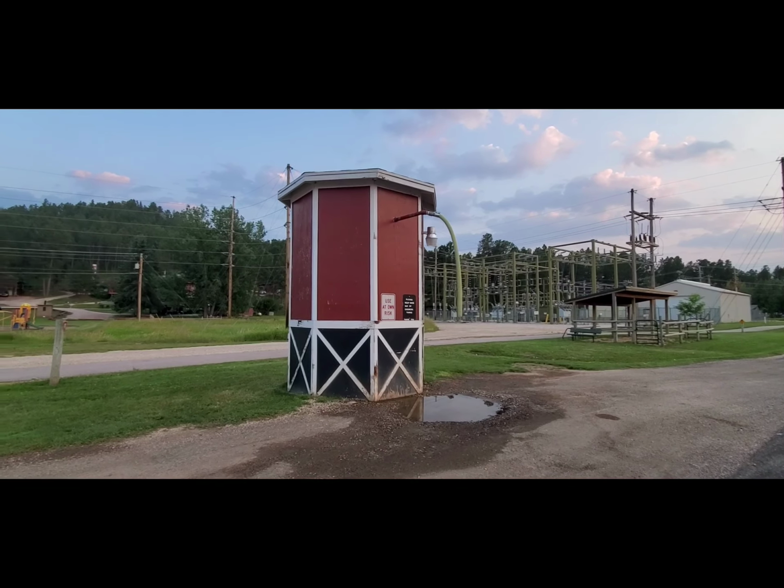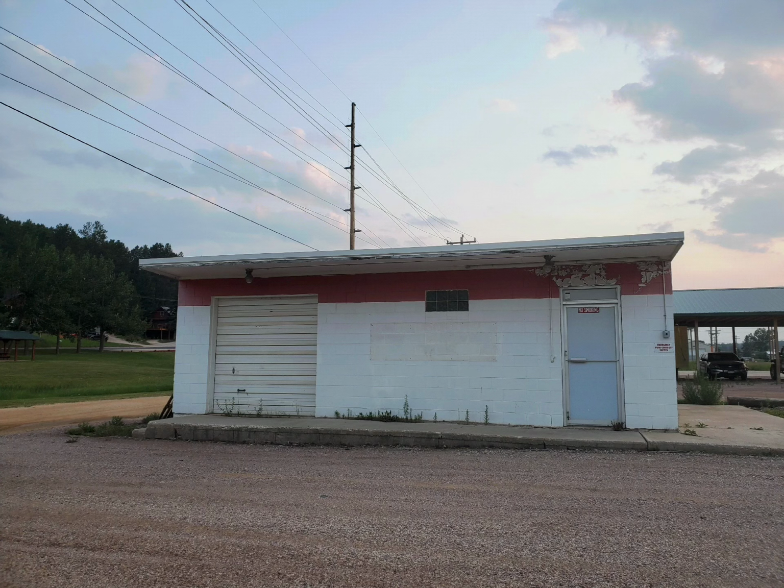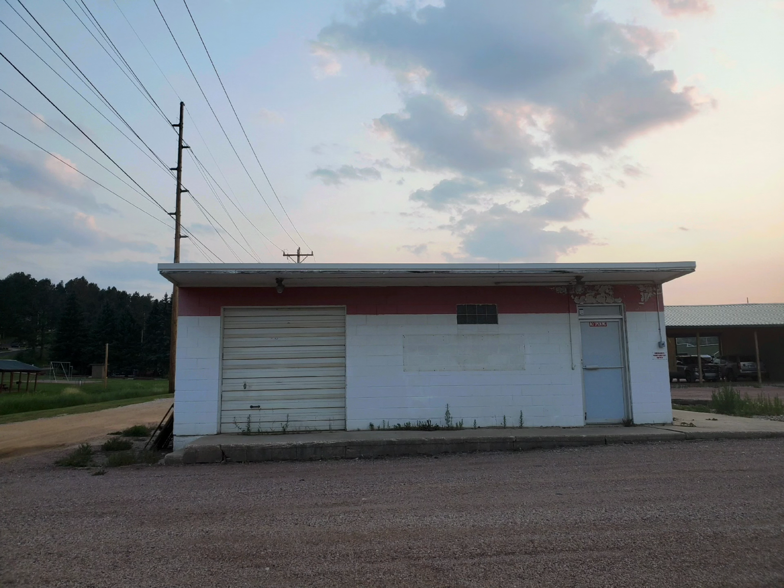Okay, I'm not sure what this is, but it looks interesting. Okay, this looked interesting, so I decided to snap a photo of it. It's an old building. My phone was literally down to 3%, so I could not take another video, so I just decided to snap a few photos and make it into a slideshow. And this is the conclusion of this video in Custer, South Dakota.